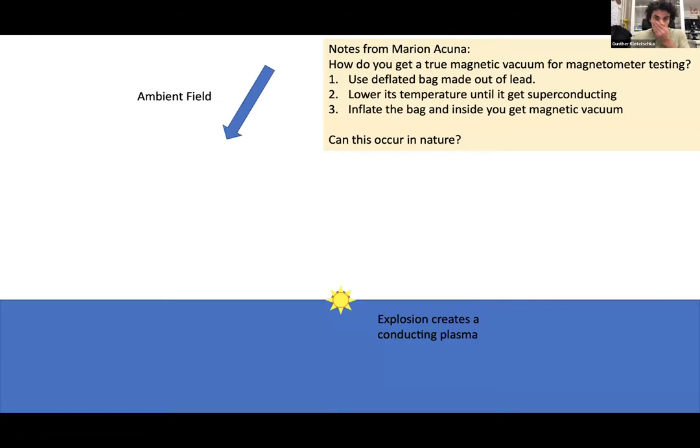And so in order to interpret this, I used to work with Mario Acuna, sorry about the mistake in his name, who was building magnetometers. And we always wanted to somehow create a magnetic vacuum, you know, to get really free magnetic space. And he said, oh, it's very simple. And it was actually a very clever idea. Then you just get the lead bag, not plastic bag, but instead of plastic, you have a lead, right? The heavy material that you use for shielding radiation.